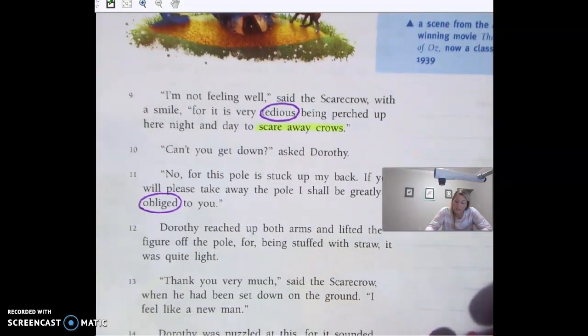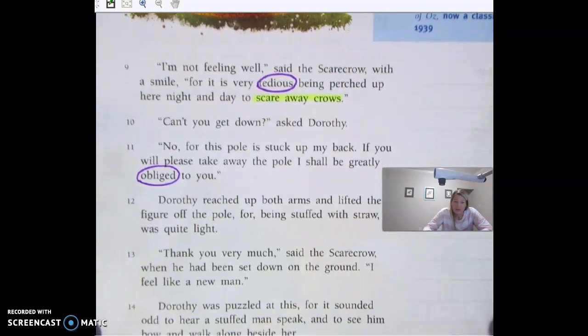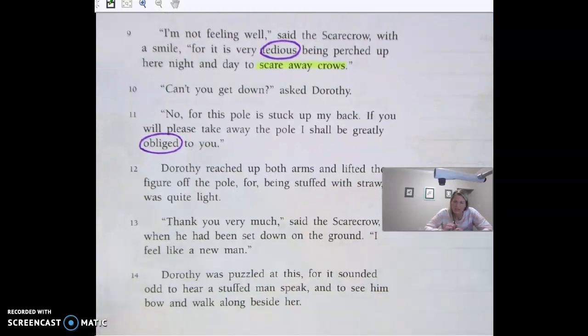Dorothy reached up both arms and lifted the figure off the pole. For being stuffed with straw, it was quite light. "Thank you very much," said the Scarecrow, when he had been set down on the ground. "I feel like a new man." Dorothy was puzzled at this, for it sounded odd to hear a stuffed man speak and to see him bow and walk along beside her.